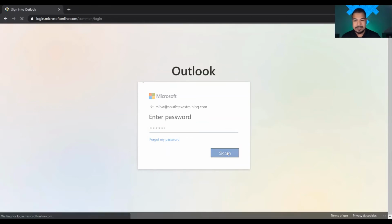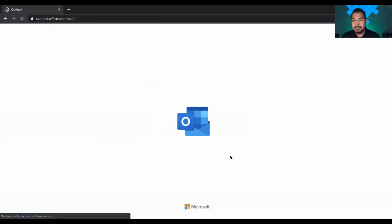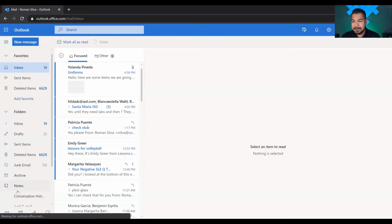So I'm going to go ahead and sign in, and it's going to prompt me, do I want to stay signed in or not? You can put yes or no. It depends, whatever the case may be. If you're using your home computer, you can definitely put yes. If it's obviously a public computer, you may want to put no. In my case, I'm just going to go ahead and put yes since this is my computer. It'll take me directly in there.